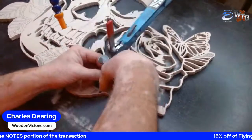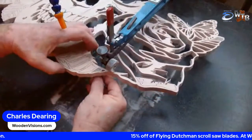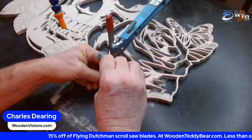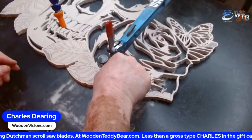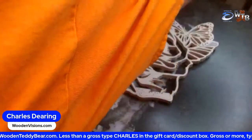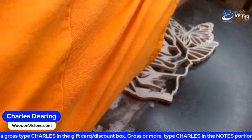Alrighty then. That was a quick blade break on a little tiny cut too. But it was used, so it does happen. Let's see. Once I put it through there, I had the tension wrong again. Good lordy. That's a heck of a way to start.